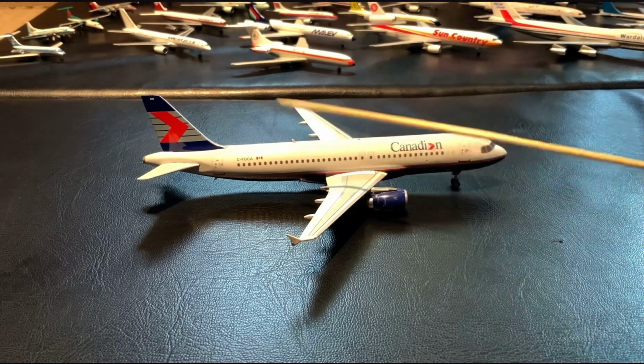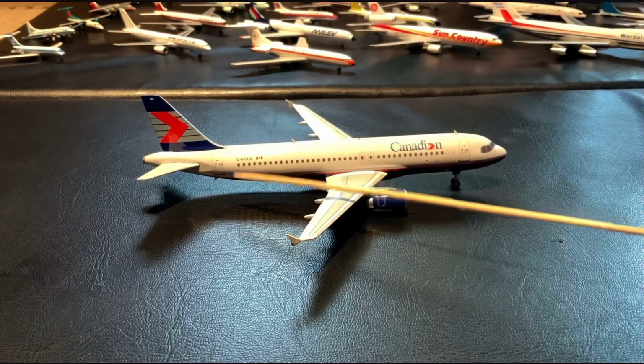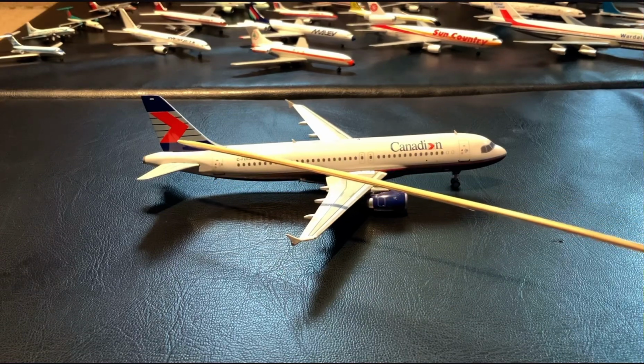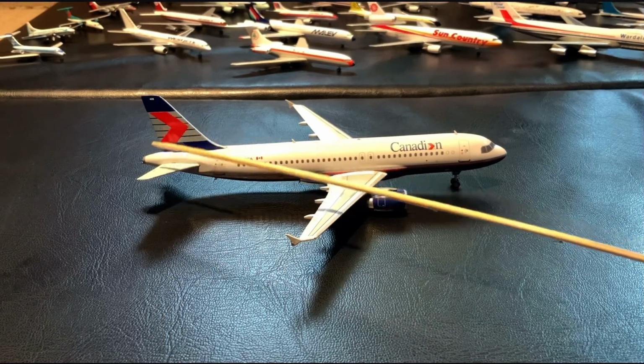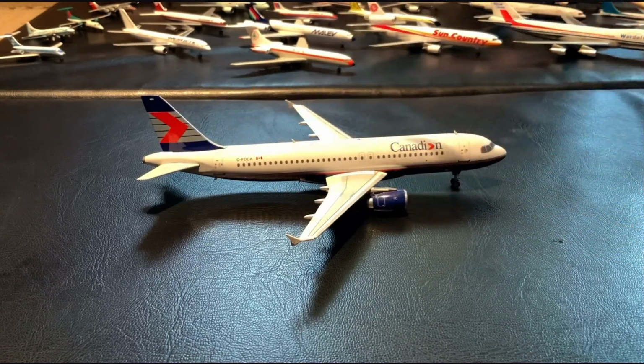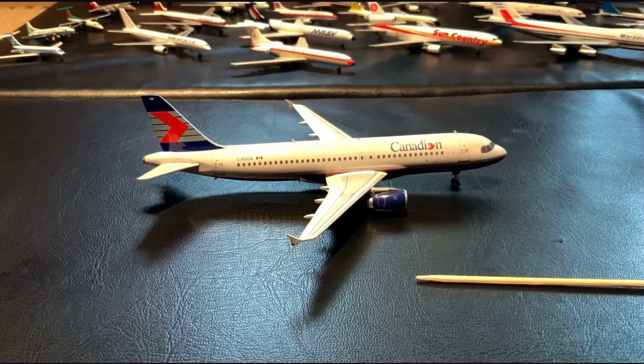This also wasn't their last livery. They had another livery towards the end of their lives. They formed from CP Air, which is why they have this red bit up here that used to be on CP Air airplanes to an extent. And yeah, that's my Canadian Airlines.